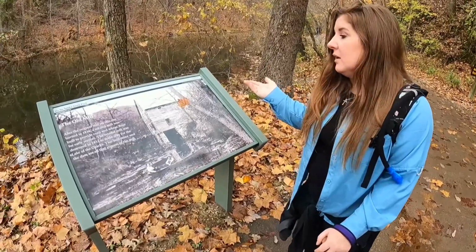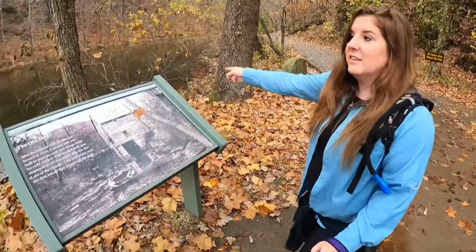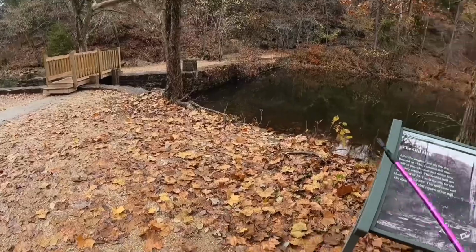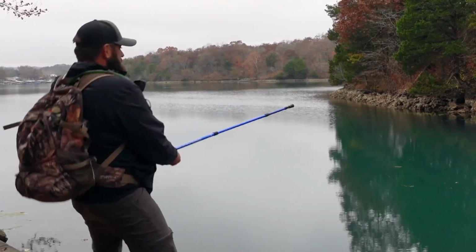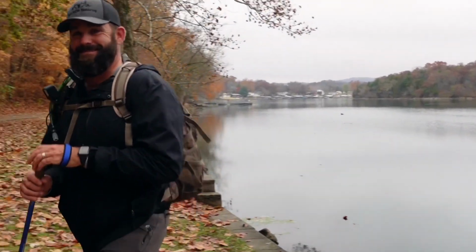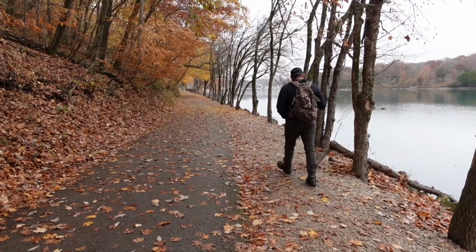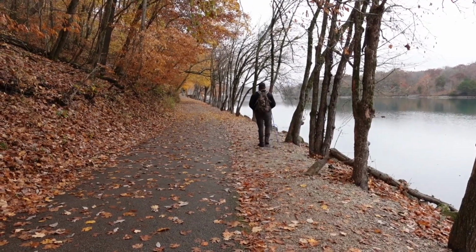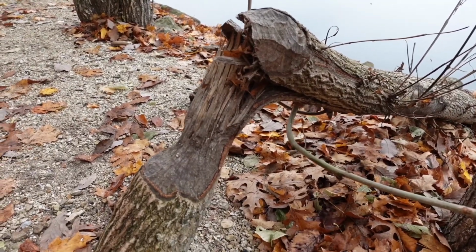Here back in the 1800s, but now all that's left are the stone and this dam. Oh, damn! He's so stupid. I'm gonna beat him with this thing. There's a little fish. Not getting any bites. He's so dumb. Why are you like this? We found evidence of a beaver, but no beaver in sight.